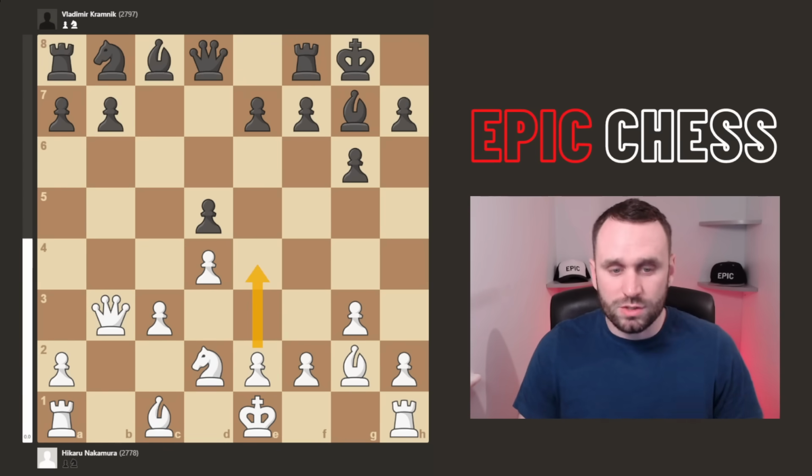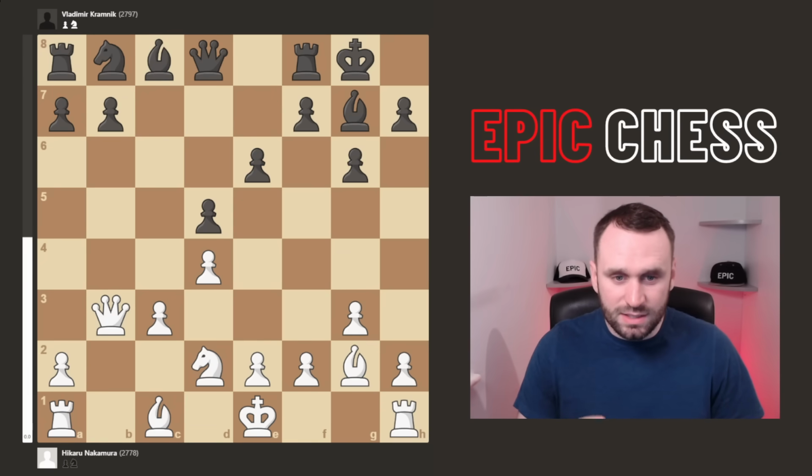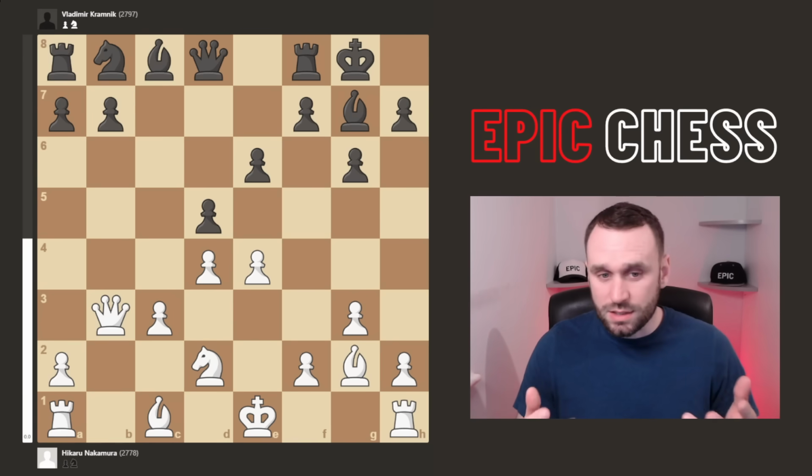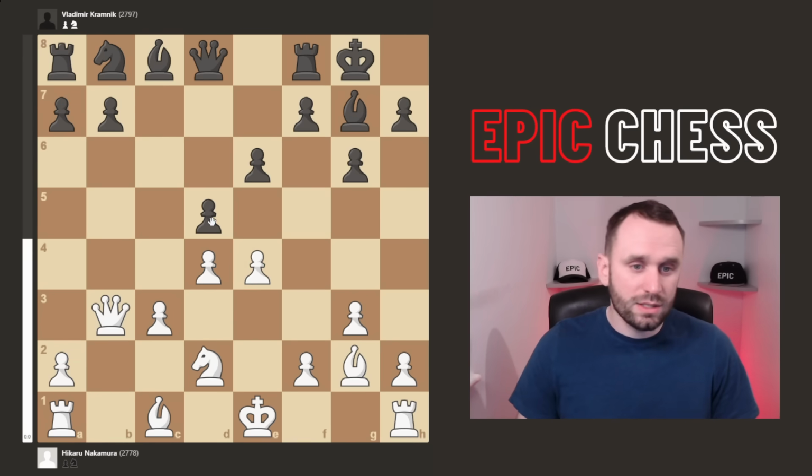Well, Hikaru's now looking at pawn to e4. So we get e6 defending the centre, e4 attacking it, and now Kramnik plays this series of moves that just shows why these guys are on another level, right? He doesn't capture the pawn here on e4. He doesn't defend the pawn.